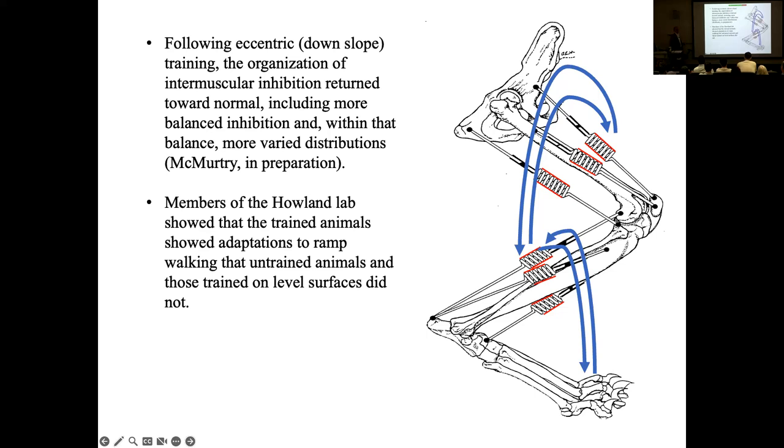Shay McMurtry just graduated last year. She showed that following eccentric or downslope training, that is, these animals were then encouraged to walk down slopes on a regular basis during the week for anywhere from 6 to 12 weeks, following that training, the organization of intermuscular inhibition returned toward normal, including more balanced inhibition, and within that balance, more varied distributions that we found in animals that did not have lesions.